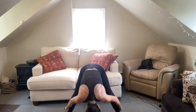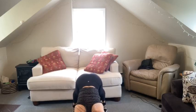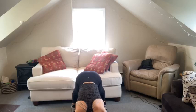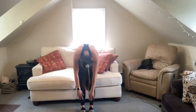Widen that stance, hands down to the ground. Grab your ankles if you can. Pull yourself in. Feel that stretch. You walk into downward dog. Push into those shoulders and flow. So let's walk those hands in to meet those feet. Make your stance nice and narrow. Roll it up slow with the head coming up last.